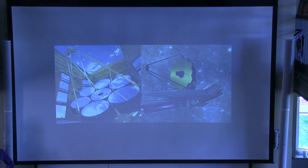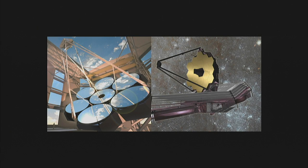So these stars, these nearby low-mass stars that host planets, will be the stars that we study with JWST and with the GMT in the future. And so the planets around these stars are going to be the best planets for us to study.